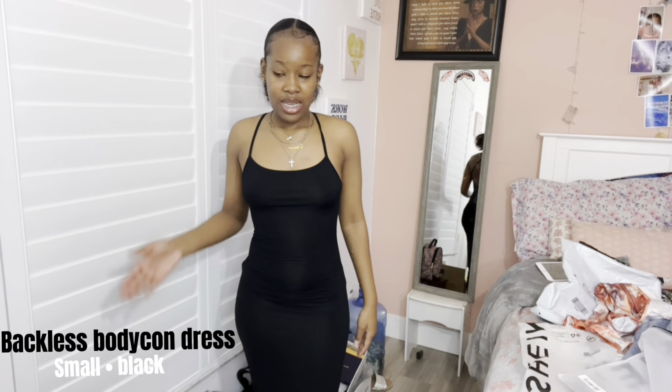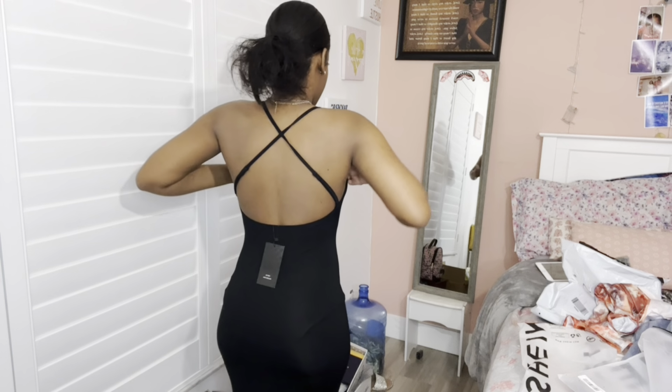Let me stop. Anyways, y'all, we finna get into this next dress. I think it's my last dress, actually. So we got this black dress. I try not to get nothing in black, but knowing me, I would have got everything in black, because black goes with everything. Simple, cute black dress just to have. I feel like everyone should have something black. And this is the back of the dress.